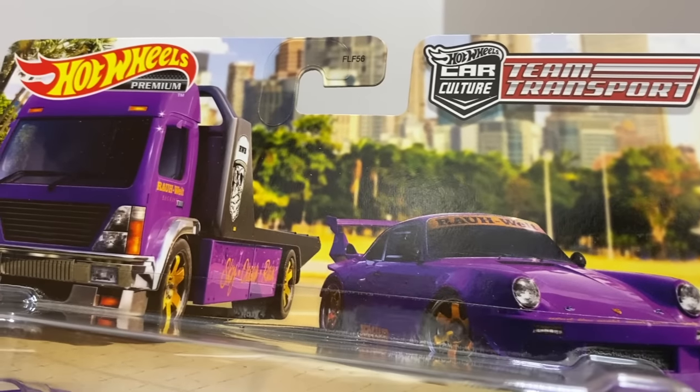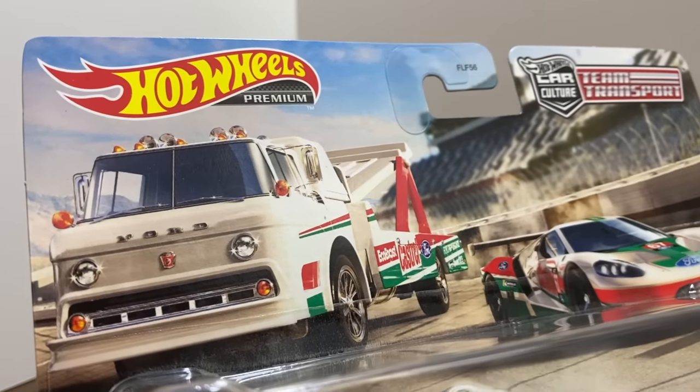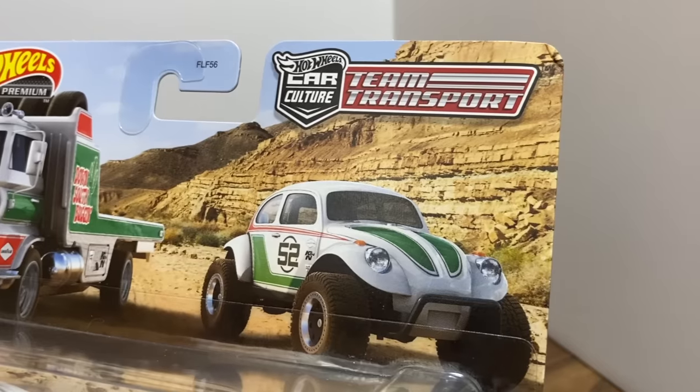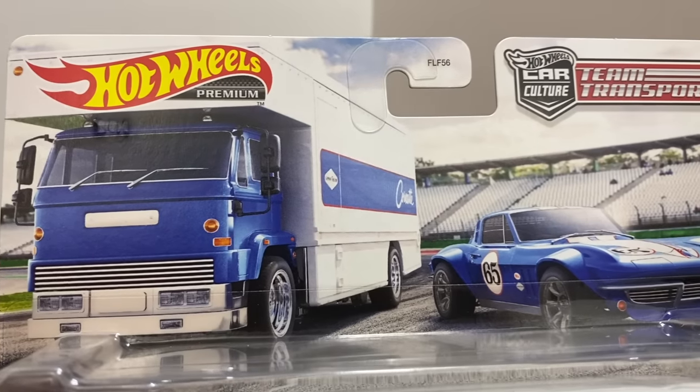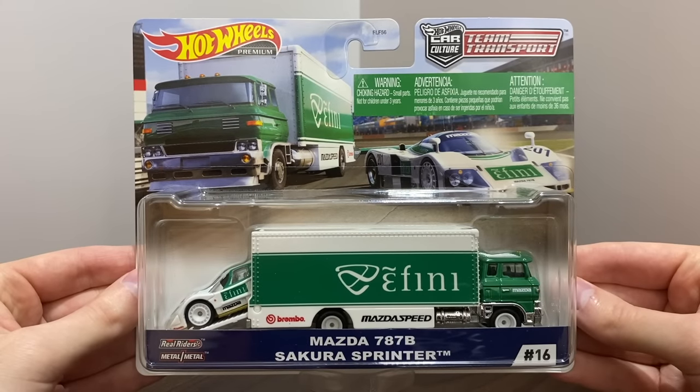It's Hot Diecast Garage, and welcome back to another episode where today we are opening up some Hot Wheels Premium Car Culture Team Transport vehicles. We've got a total of 10 Team Transport sets to open up, so let's crack these open and take a look at these combos out of the box. The first one we're opening up today is number 16. It's the Mazda 787B and the Sakura Sprinter.